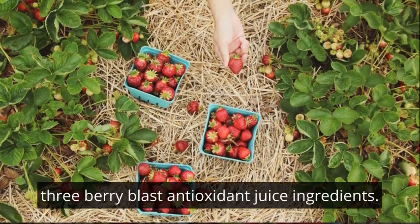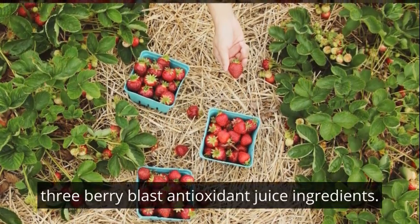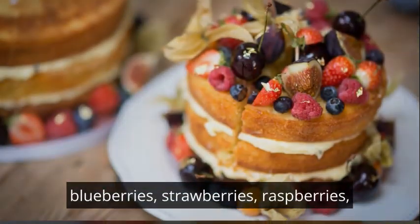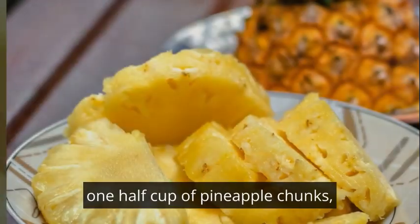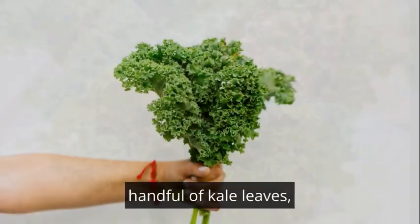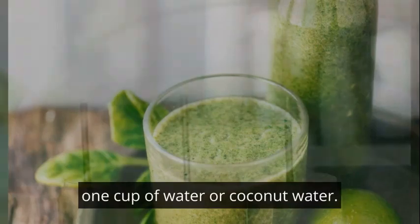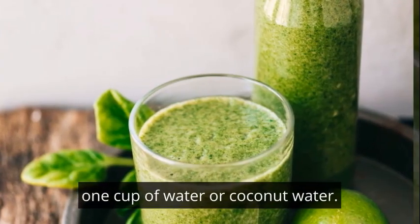3. Berry Blast Antioxidant Juice. Ingredients: 1 cup of mixed berries, blueberries, strawberries, raspberries, 1 orange, peeled, 1/2 cup of pineapple chunks, handful of kale leaves, 1 tablespoon of chia seeds, optional, 1 cup of water or coconut water.